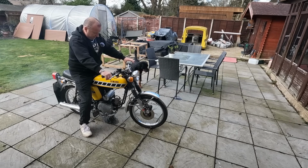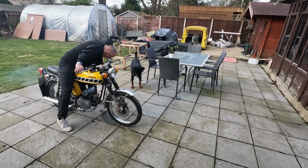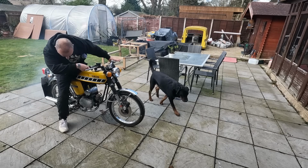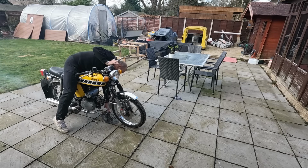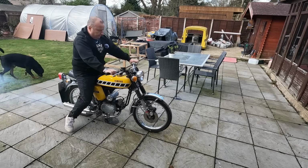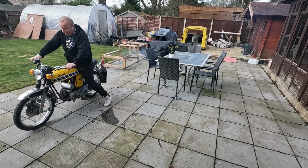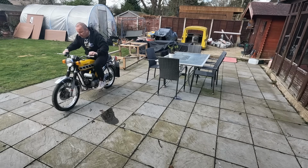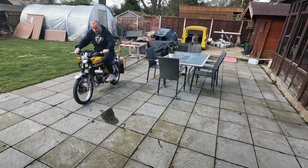Four gears, four down on this. Oh, petrol's pissing out of it, isn't it? What's that on the floor there? Don't know. Has it got petrol coming out of it? I'm not sure. Something's wet on the floor. Yeah, it's petrol. Right, let's just put it in gear, see if it goes into gear. Oh, it pulls all right. Yes. Yeah, the neutral light's not on. He said there might be a problem with the wiring on it. So that's something I'm going to have to look into. But it goes into gear all right.